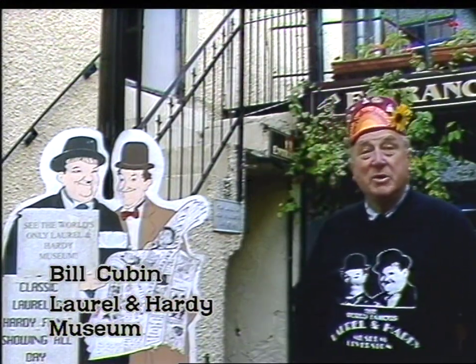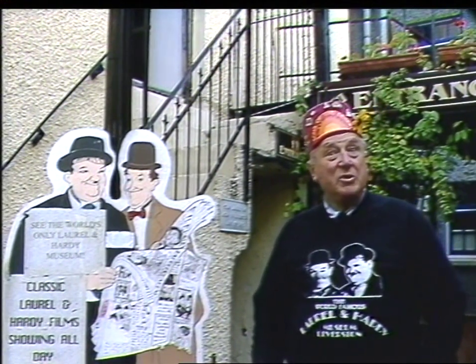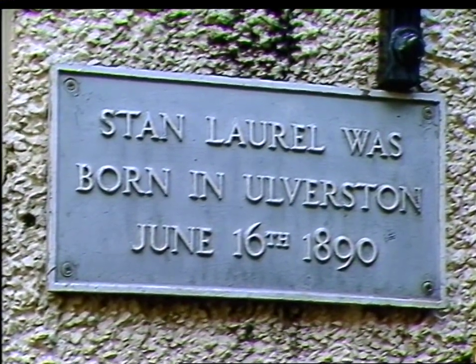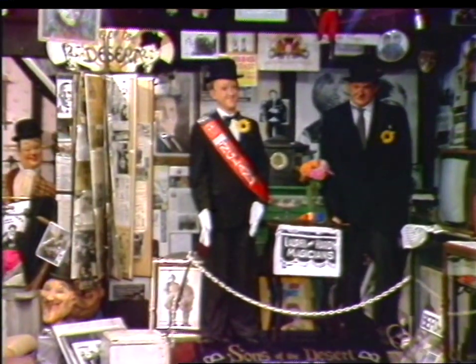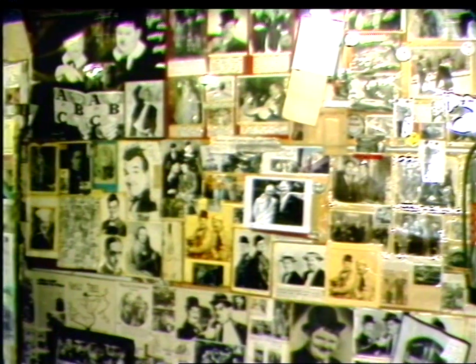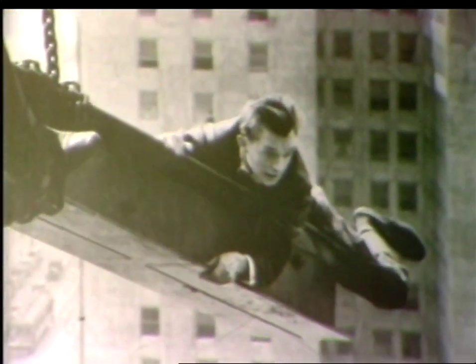Welcome to the Laurel and Hardy Museum. This museum is a tribute to two men who came from different worlds. Laurel and Hardy were to meet purely by chance on the Hal Roach studio set. Stan, of course, the thin one, Arthur Stanley Jefferson, was born here in Ulverston on June the 16th, 1890. His partner, Oliver Hardy, was born in Georgia, in the deep south of America, on the 18th of January, 1892. They came together and made a wonderful career with over 105 films. An amazing partnership, and it's all documented here in great detail in the museum.